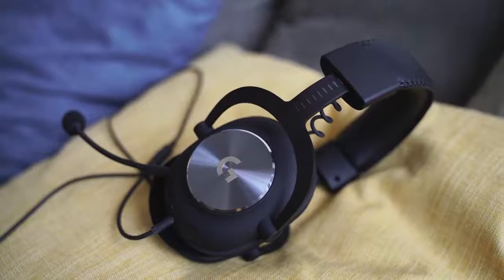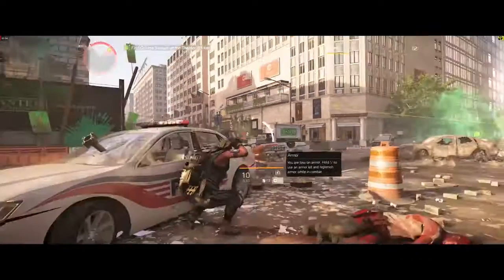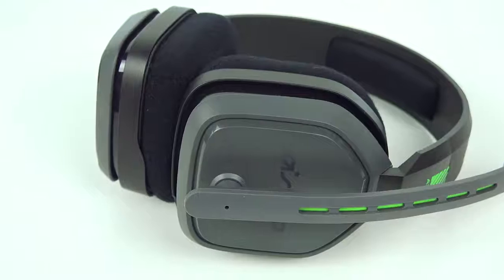So they're gaming headsets, and then they are gaming headsets. If you're a PC gamer, you care about your gaming headset. You care about the quality. You care about the audio fidelity. You care about the mic precision. You care about so many things, and there's so many headsets out there. There's a dime a dozen.